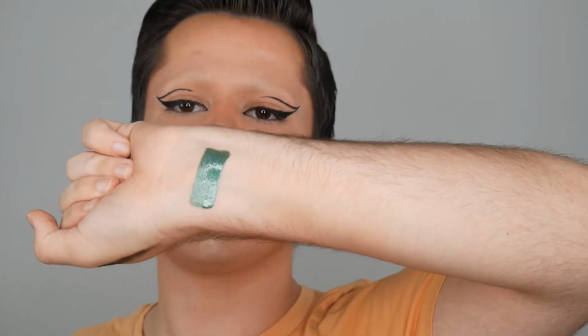So I don't know why they couldn't do the same thing with this product. Excluding those issues, let's get into the product itself. Let me just first swatch it for you guys. As you guys can tell, it is a beautiful metallic green shade.